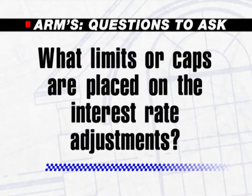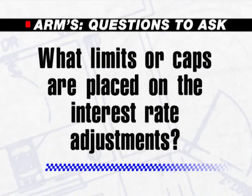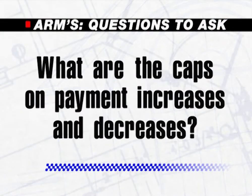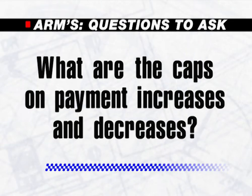4. What limits or caps are placed on the interest rate adjustments? These are the maximum amounts the interest rate can go up or down each time the rate is adjusted. Be sure to have the lender run a worst-case scenario for you. 5. There can also be limits on the maximum percentage increases and decreases in your monthly payments, so find out what those are too.